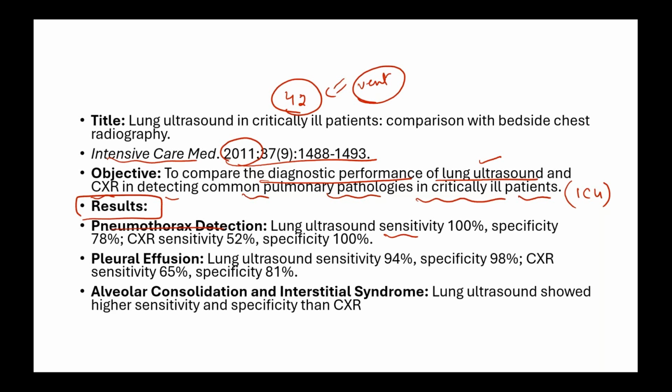So lung ultrasound had a sensitivity for the pneumothorax detection. Lung ultrasound has a sensitivity of 100% and specificity of 78%, but the chest X-ray has a sensitivity of only 52% and specificity of 100%. When we look at pleural effusion in critically ill patient, lung ultrasound has a sensitivity of 94% and specificity of 98%, but when we look at the chest X-ray, the sensitivity is only 65% and specificity is 81%.